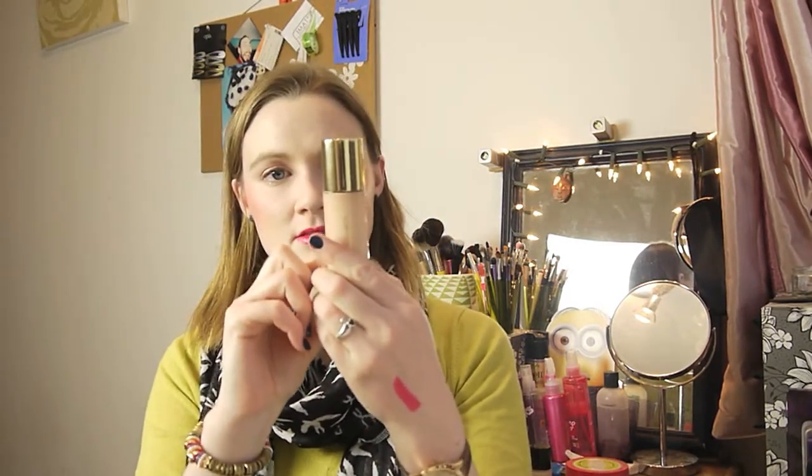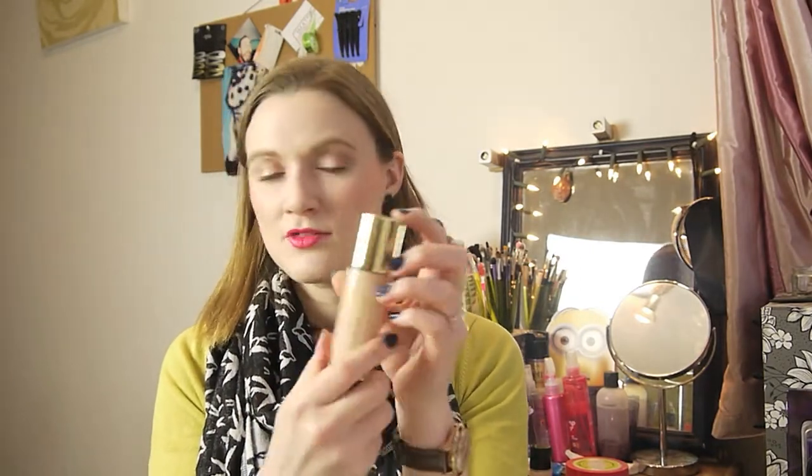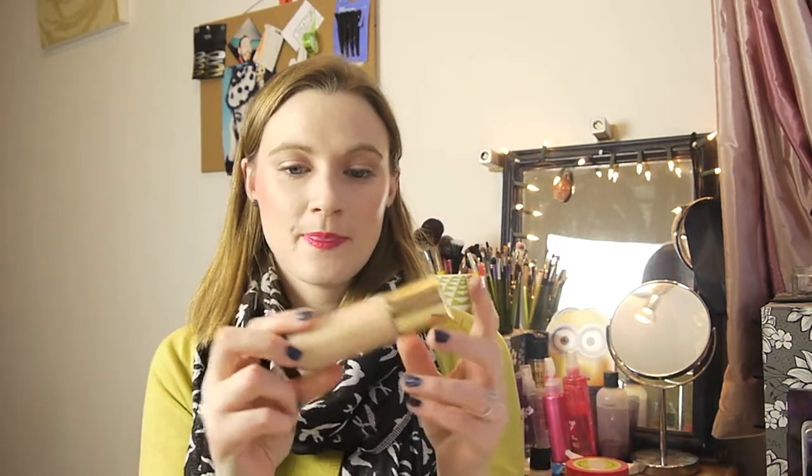I don't know how far along I am with this. I think it is liquid in there, but I have used a fair whack of it. I've just shaken it, so I'm not entirely sure, but I think maybe a quarter of it, possibly a third of it. I need to use this up. I can use it a wee bit more now the spring's coming in and I can get away with it, and make sure I just blend it down my neck, as unsurprisingly, it is a wee bit too dark for me. What am I like, buying the wrong foundations?